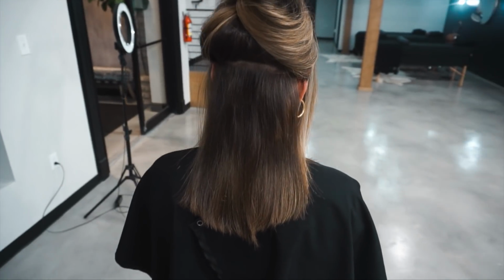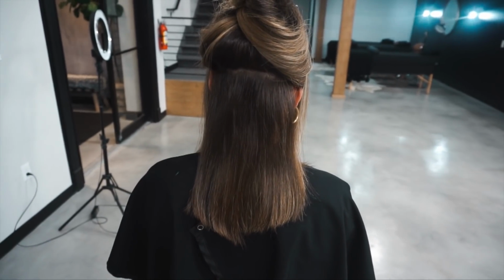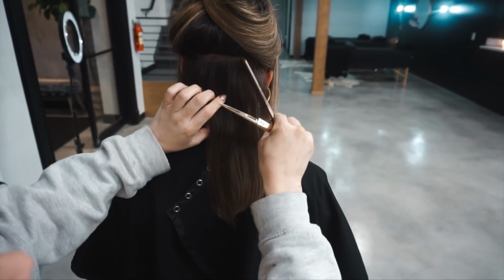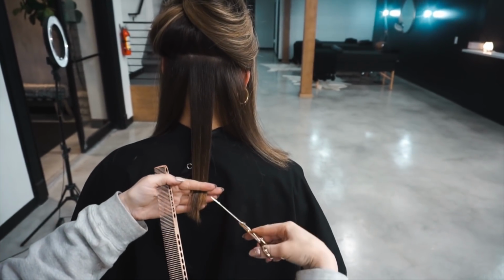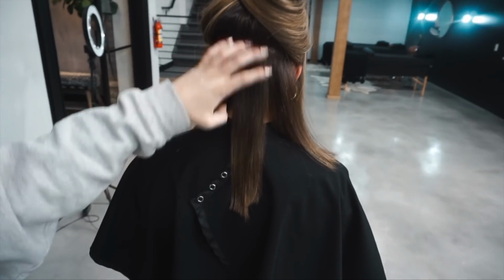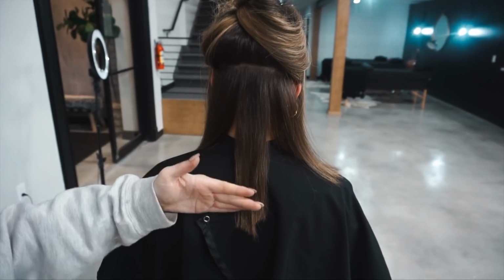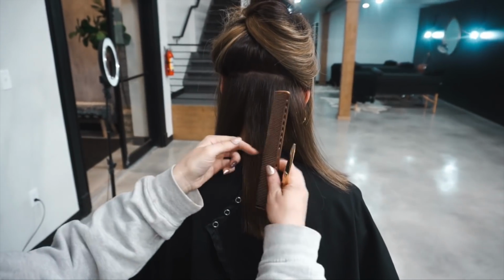So the initial chop that we did was just before her color, so obviously it's uneven. So we're gonna do this first layer first, and I'm gonna have her look down. And then I like to take the center section, and I like to do this underneath layer a little bit shorter than what I do the rest of the hair because this part's so bulky, and when she has the rest of it down, you kind of get that ducktail effect. I hope you guys know what I mean, but the underneath layer will poke out if it's not shorter than the rest of the haircut.